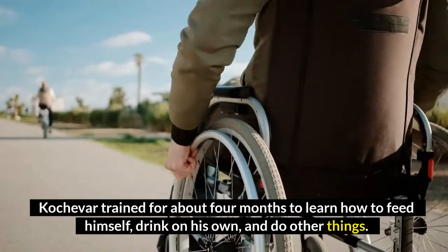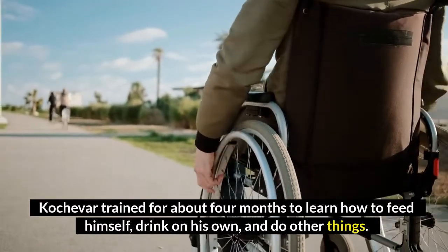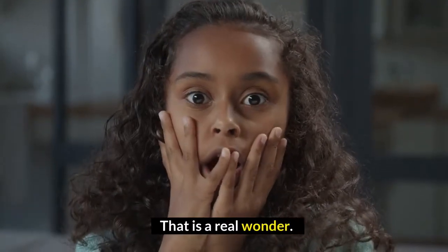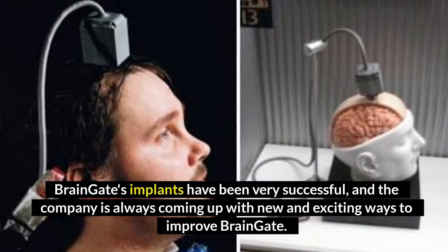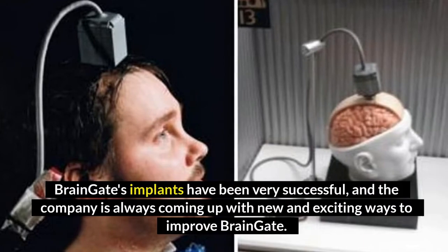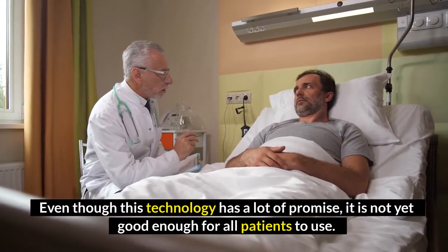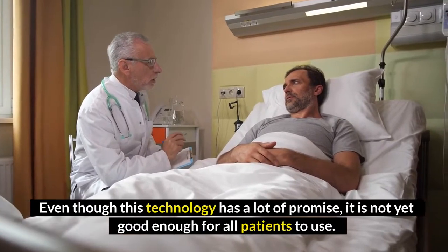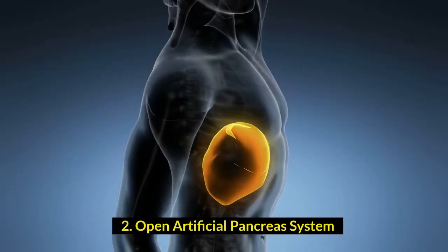Cahever trained for about 4 months to learn how to feed himself, drink on his own, and do other things. That is a real wonder. BrainGate's implants have been very successful, and the company is always coming up with new and exciting ways to improve BrainGate. Even though this technology has a lot of promise, it is not yet good enough for all patients to use.